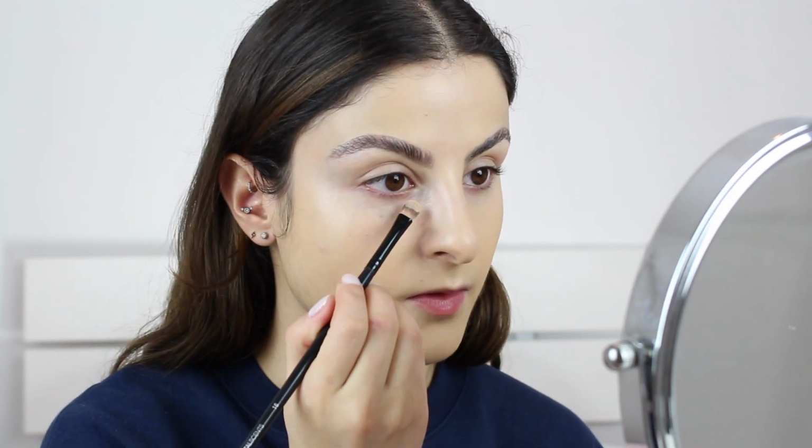Rightio. For concealer, I'm going to use this RCMA palette. This is the KO palette. I've seen quite a few makeup artists use this. I've tried it maybe twice. The first time I didn't like it. Second time I tried it, I thought, you know what, this is actually really good. I'm going to go in with the lightest shade. I'm going to use a small flat brush to grab some of that.